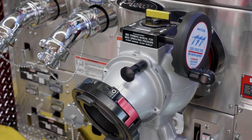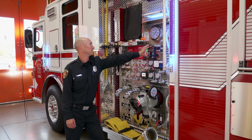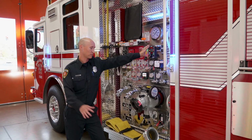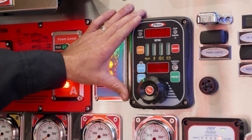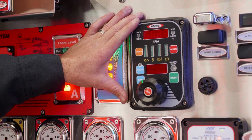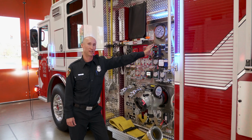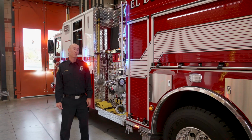Along with that, a modern piece of equipment that we have here is an electronic pressure governor. As pressure fluctuations come in from the hydrant or whatever water source is coming into the engine, this pressure governor can handle it and make sure that the firefighter on the end of the nozzle is not going to get hurt.